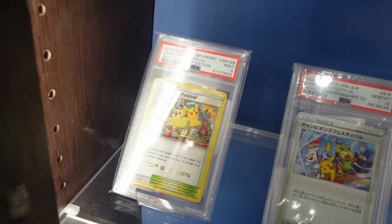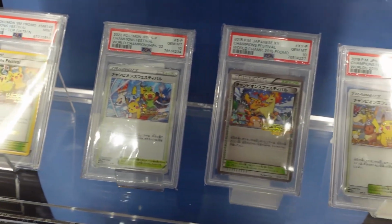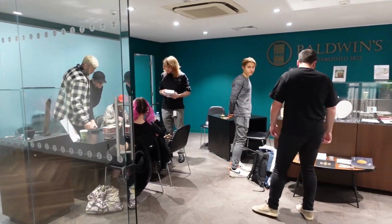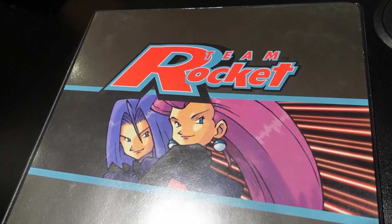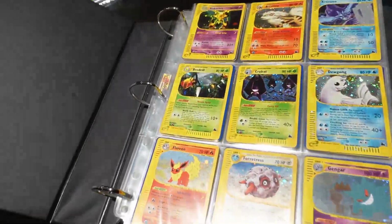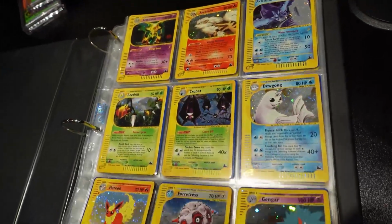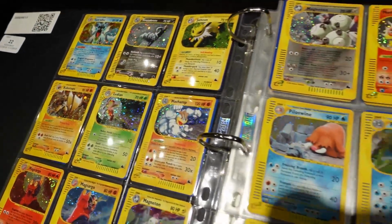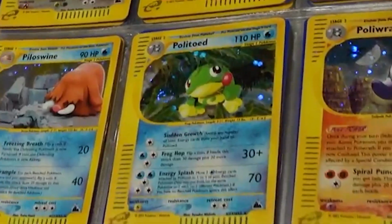It was actually the full set graded, which was pretty cool to see, and they had a lot of Champions Festival and Worlds promos. Then it was time to go upstairs to the preview room, and this is where we got to see up close some of the other items they had up for grabs on the auction. There were a lot of master sets on this auction. As you can see here, I got to have a little look at one of the Skyridge sets that they had. Polytoad for the butler right there.